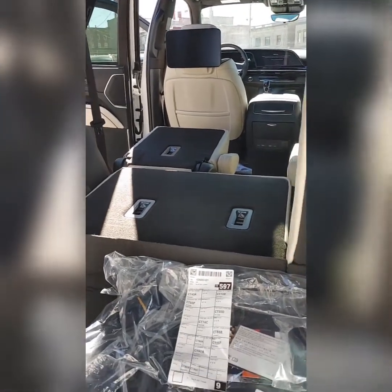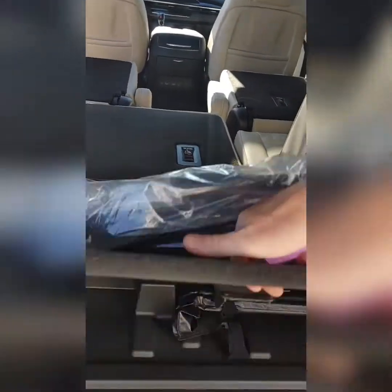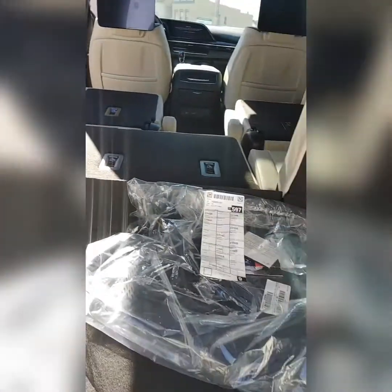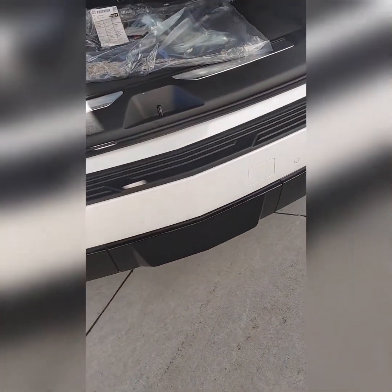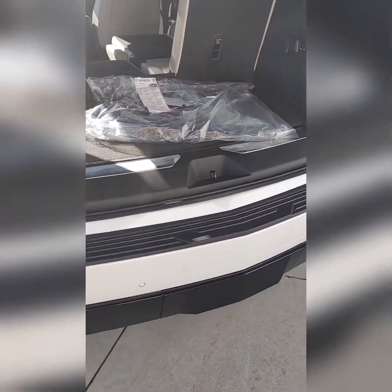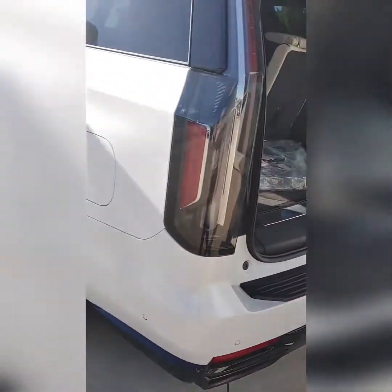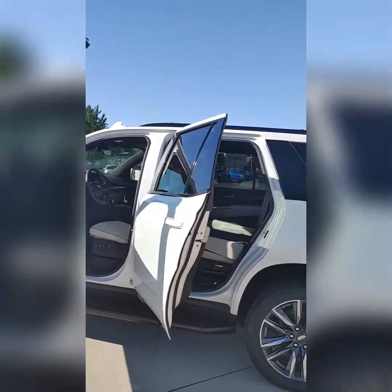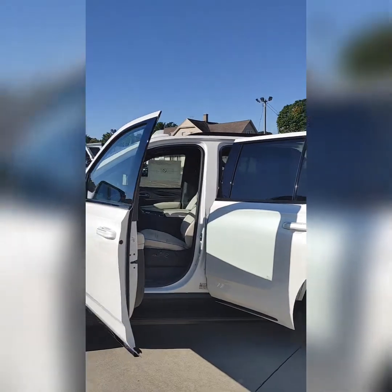A little extra storage down here. Does have the trailering system, and with your blind spot, it will recognize the trailer and use your blind spot to where the trailer ends.